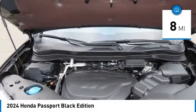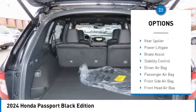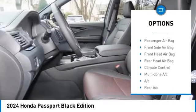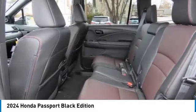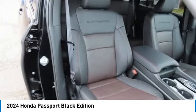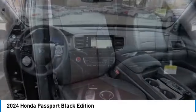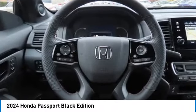Here are some of this vehicle's great options. Rain sensing wipers, moonroof, blind spot monitor, heated mirrors, all-wheel drive, aluminum wheels, rear spoiler, power liftgate, brake assist, stability control. This isn't just a vehicle, it's an experience. So stop in for a test drive today.